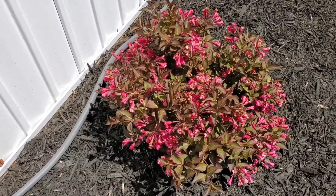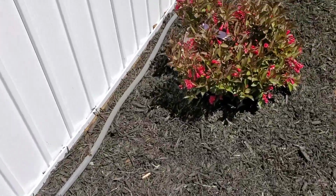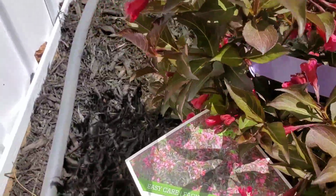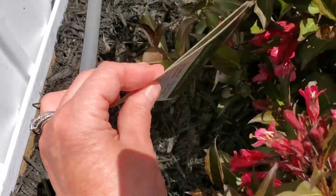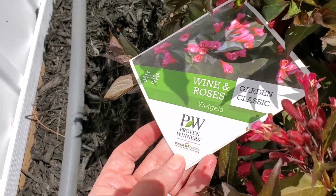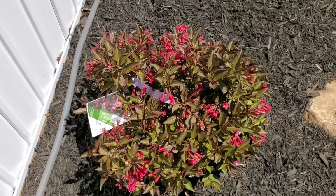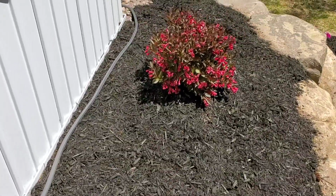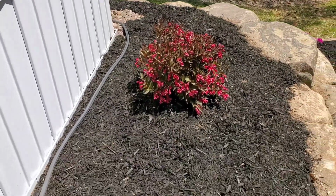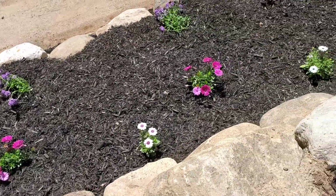But these are actual perennials, and the leaves are going to be like a deep purple once the flowers come off. I can actually show you what the name of this is. Wine and Roses. So super pretty. And I had looked at these bushes and left, and then quickly decided that if I was going to get them, I better do so, because things go so quickly.